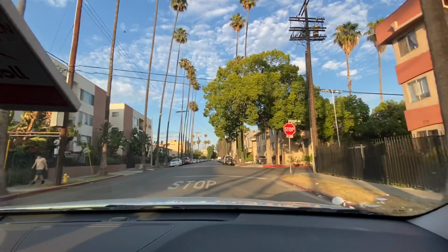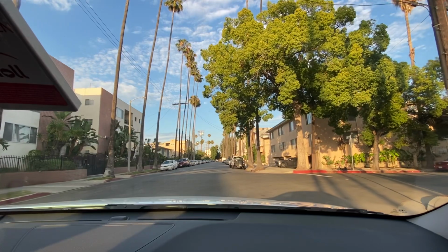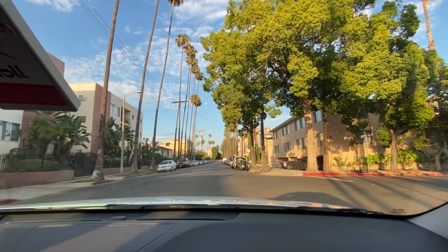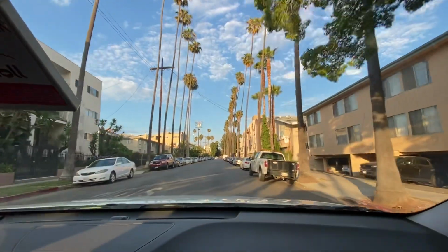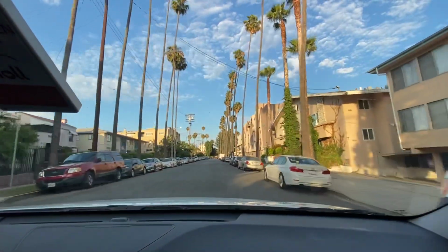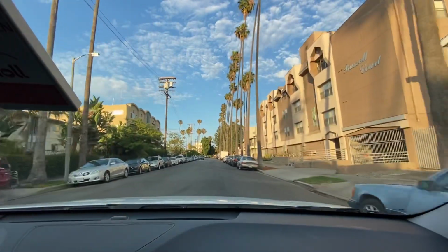Dude checking his fluids on the left-hand side on his CRV. Got some more of those spin scooters on my right-hand side in the corner. I got a vehicle behind me, so I'm doing about 18 miles an hour.